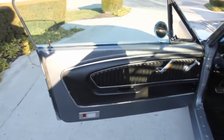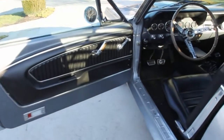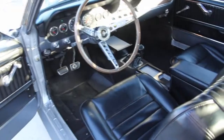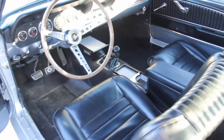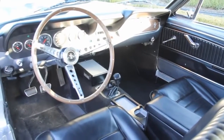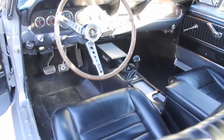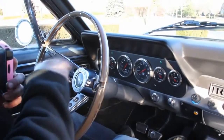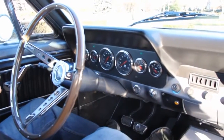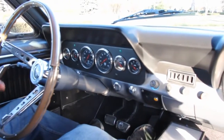Take a look at what a great job they did with the interior. Everything's beautiful in here, a nice coat of paint, brand new seat covers, custom armrest. There's that 5-speed shifter in there, custom console. We've got an aftermarket custom dash and gauges. Just a beautiful job. Take a look at those gauges. Everything looks great. We've got the original steering wheel here. We've got a cruise control on this thing here in the turn signal.